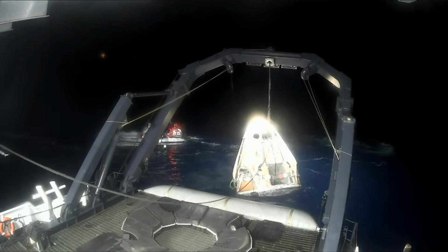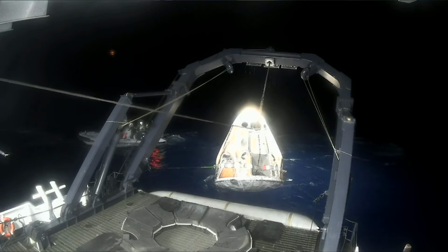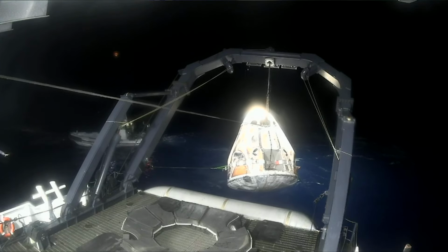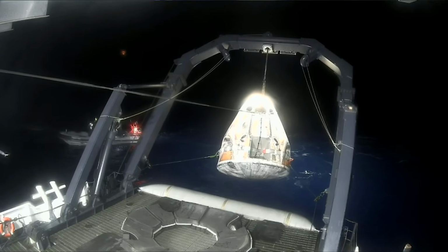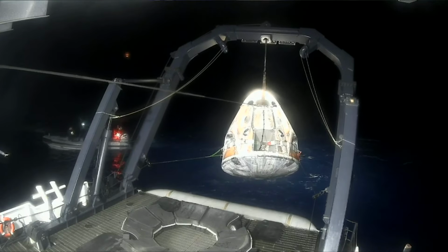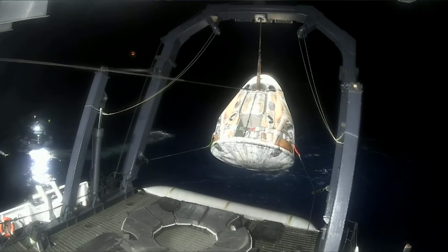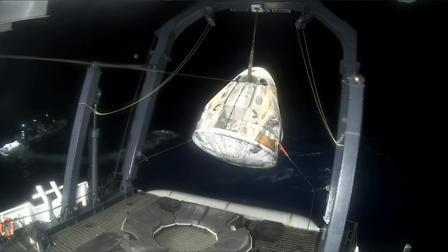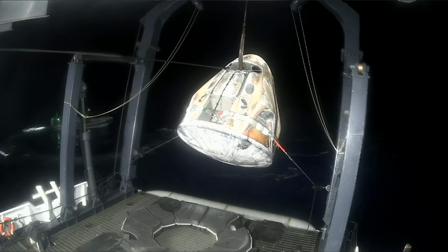We can see the Dragon capsule now coming out of the water. Our first view of that well-loved heat shield at the bottom of the Dragon Resilience vehicle. Dragon now completely out of the water and will be lowered onto that cradle there.